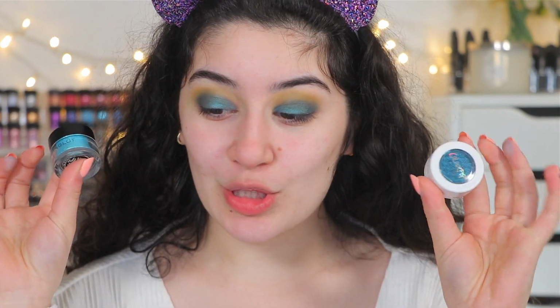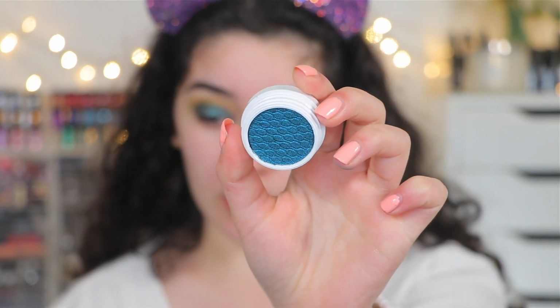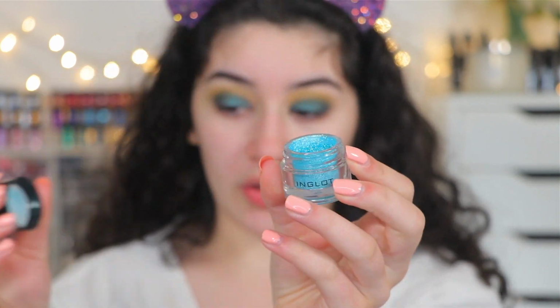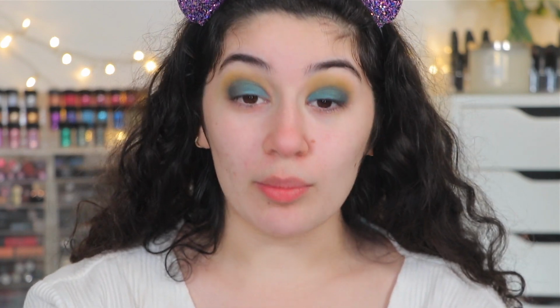I'm going to leave the palette to the side and go in with a pigment. Now I'm deciding whether to go in with these two. This is the Colourpop Super Shock Shadow in Coconut, which is a gorgeous, just deep ocean metallic blue. But then we also have the Inglot pigment in 114. And I feel like I want to use this just because it's one of my favorites, even though it looks a little too turquoisey. So I'm not sure.